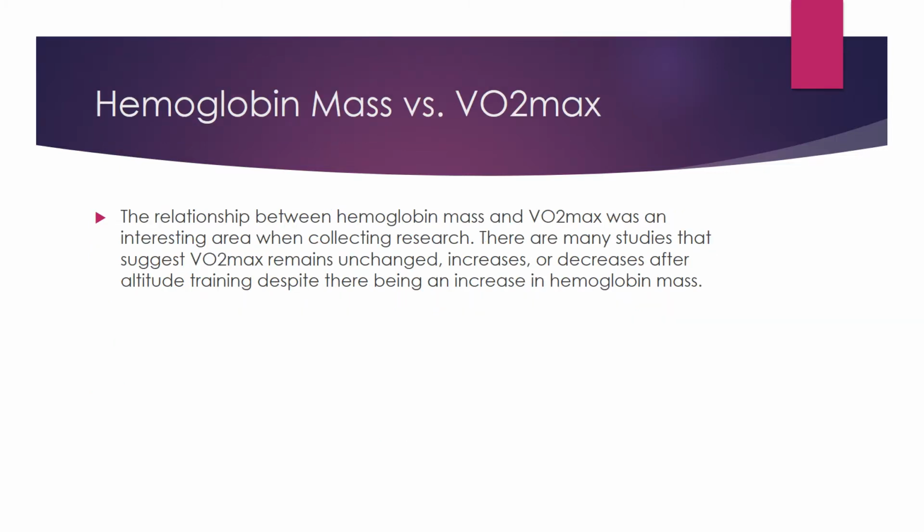A lot of the research articles I read discussed a connection between hemoglobin mass and VO2 max. Results varied quite a bit in terms of VO2 max. All studies showed that hemoglobin mass increased while VO2 max either increased, decreased, or went unchanged. I selected a few studies to examine how this topic can vary.